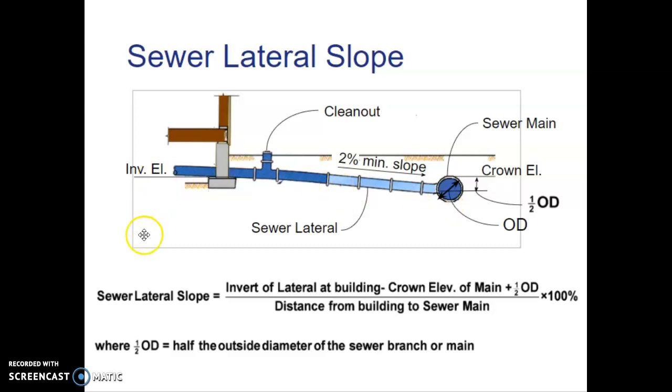So when we're doing this problem to calculate the slope, we need the invert of the lateral at the building. The lateral at the building is referring to this lateral pipe leaving the building. We want the invert elevation. Y'all, the poop water is going to be at the bottom of the pipe. Your dirty gray water is going to be at the bottom of the pipe. We are on Earth. We are not out in outer space. Our water is not flowing at the top of the pipe. It's flowing at the bottom of the pipe. So we want that invert elevation.